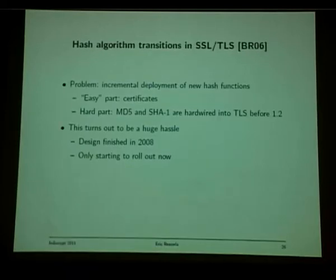Would that the collective action problem were really the only problem? Unfortunately, we also have this problem where the extension points don't work properly. TLS uses hash functions in a bunch of places, but the two relevant places that are hard to extend are the certificates and the PRF that is responsible for key generation in the middle of the system. It's also in the cipher suites. Thank God we can fix that easily. Fixing the other things turned out to be an enormous hassle.